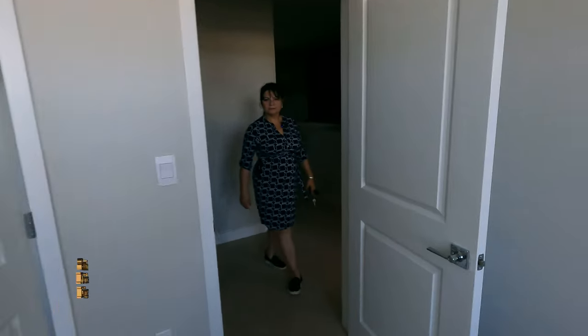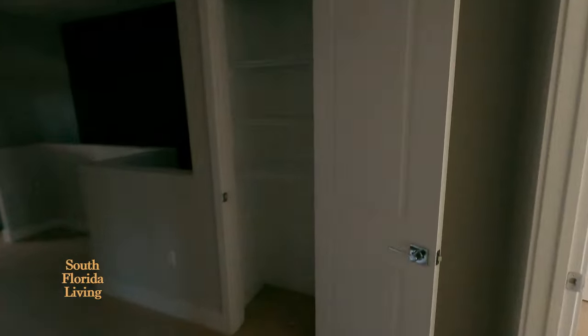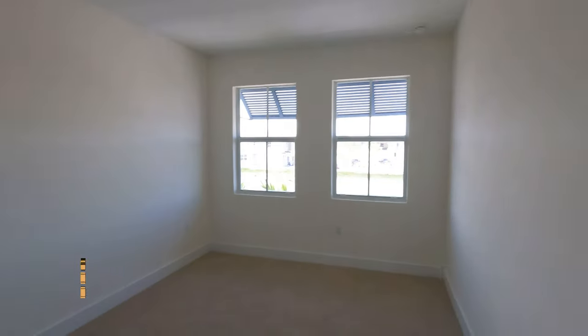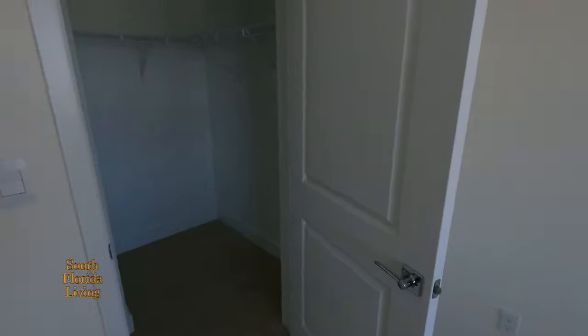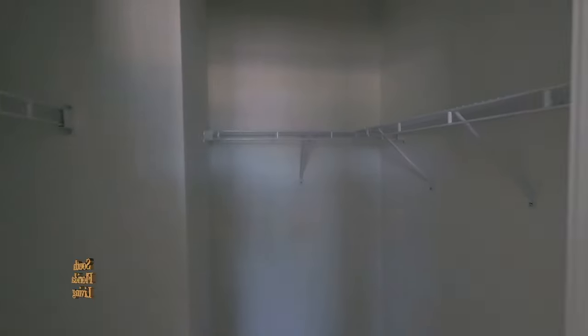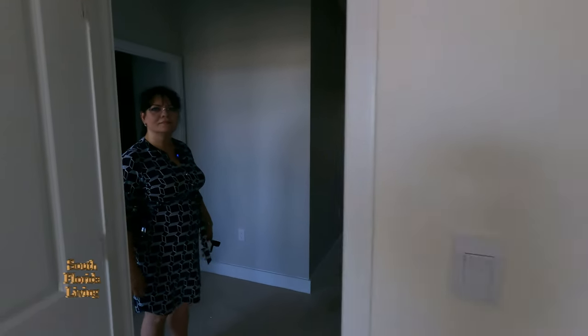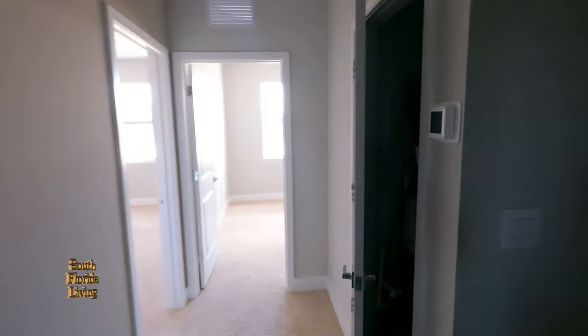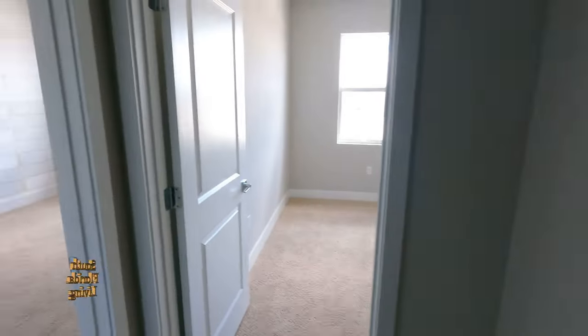Nice closet, double door entry on the closet. Let's go over here. Beautiful. Deep closet too. Wow. It's like each model, or each floor plan, comes with almost like a little junior suite. That's the vibe I'm getting. Here go the condenser. Okay.